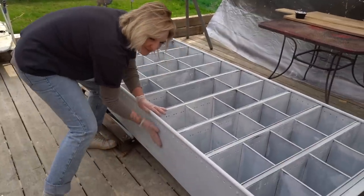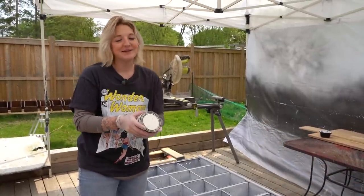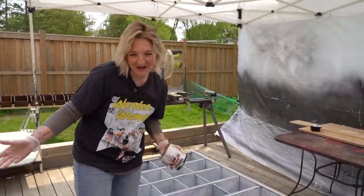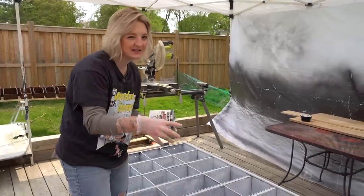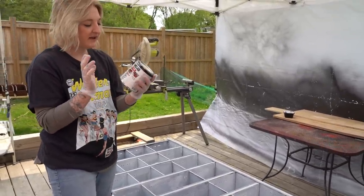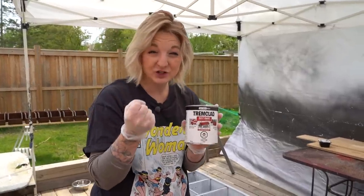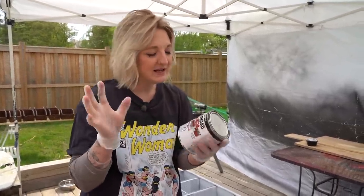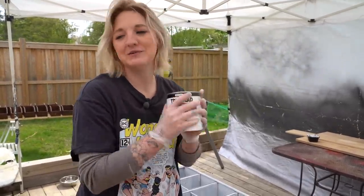Nice and primed. Now it's getting weird. So we're going to paint this up. It's going to be black. I know. I just really love black furniture, but I do think that this with the wood accents is going to look so good. So I have a rust paint. This is by Tremclad. It's a semi-gloss, so it's going to be nice and durable. I didn't want super glossy, but I figured if we went with a semi-gloss, it's still going to have a little bit of a sheen, but not as much of a gloss.